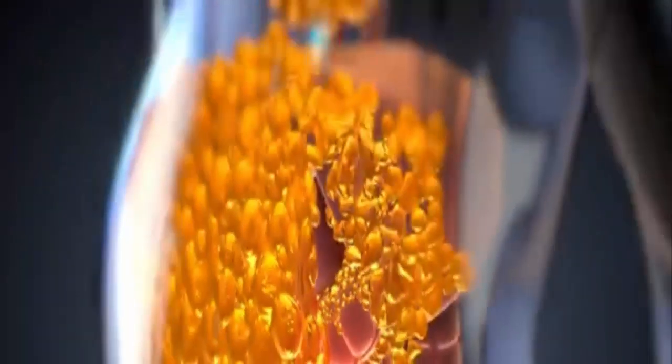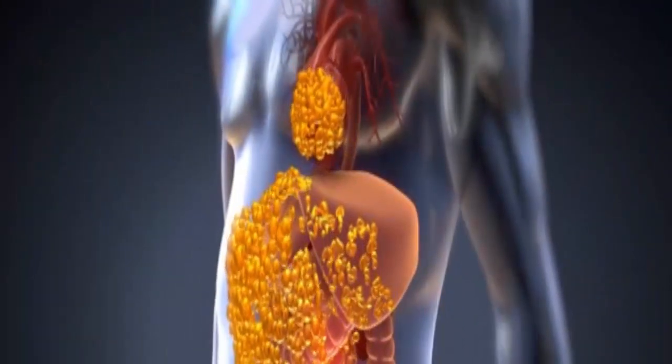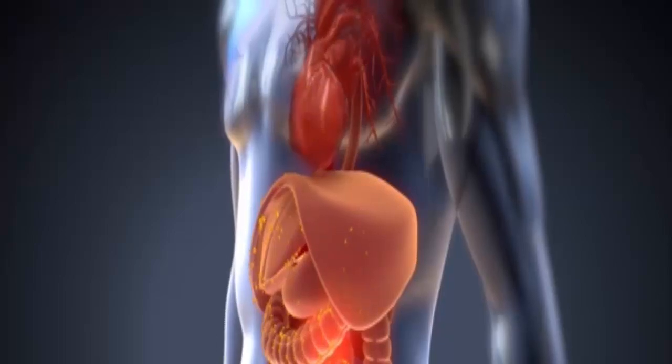One test tube study showed that clove essential oil killed 3 common types of bacteria, including E. coli, which is a strain of bacteria that can cause food poisoning. What's more, the antibacterial properties of cloves could even help promote oral health.